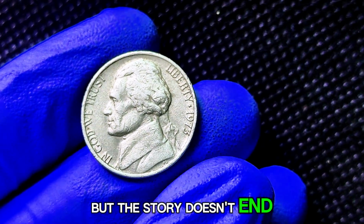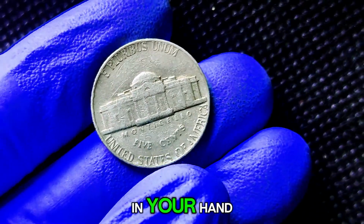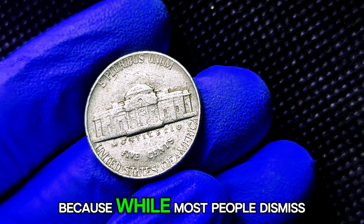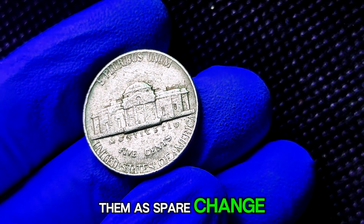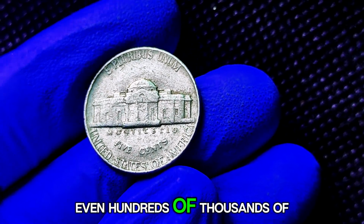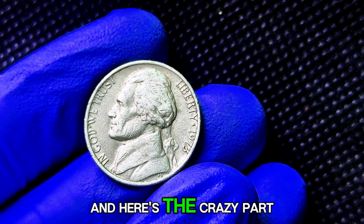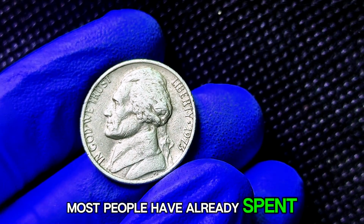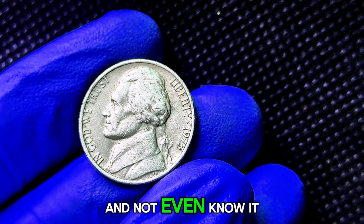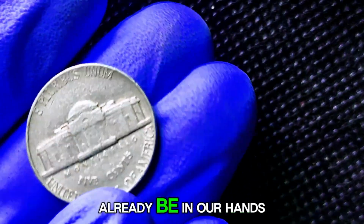But the story doesn't end there. Let me ask you something: when was the last time you actually looked at the coins in your hand? Not just glanced, but really looked, because while most people dismiss them as spare change, a select few are discovering hidden gems worth tens, even hundreds of thousands of dollars. And all because they knew what to look for. And here's the crazy part: most people have already spent theirs. You could be holding a rare coin right now and not even know it. Funny, isn't it? The wealth we chase might already be in our hands.